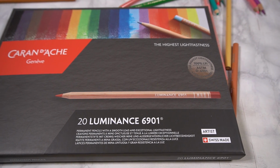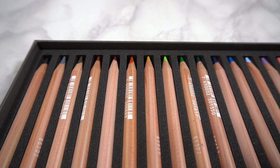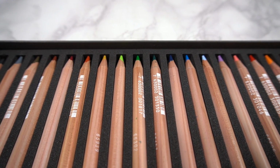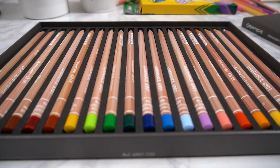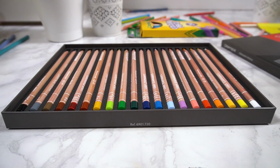This is definitely one of the big reasons for the high cost of these pencils, but isn't necessary or important if you are a beginner just starting out practicing using coloured pencils. So this pencil set is definitely targeted towards more advanced coloured pencil artists.